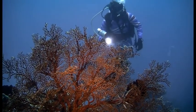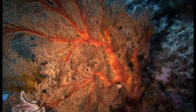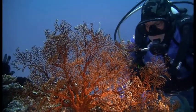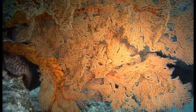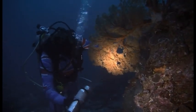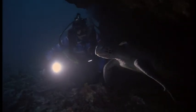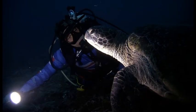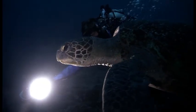We descend down a coral wall that is decorated in magnificent Gorgonian coral fans, each with hundreds of tiny polyps that trap planktonic food in the currents. Deeper and deeper we descend into the abyss. Yet another green turtle is encountered. How these marine reptiles can hold their breath for so long is a mystery.